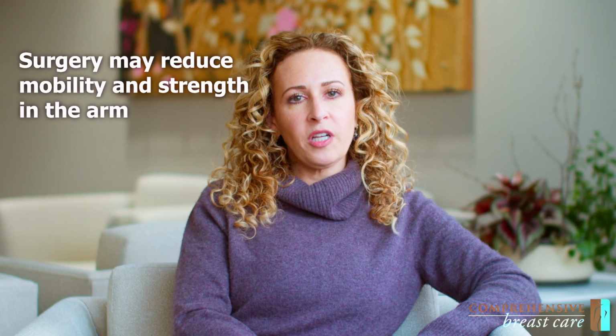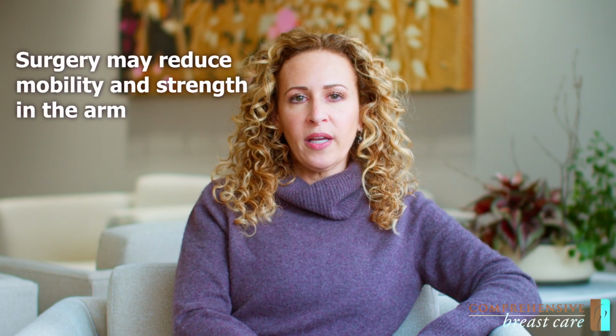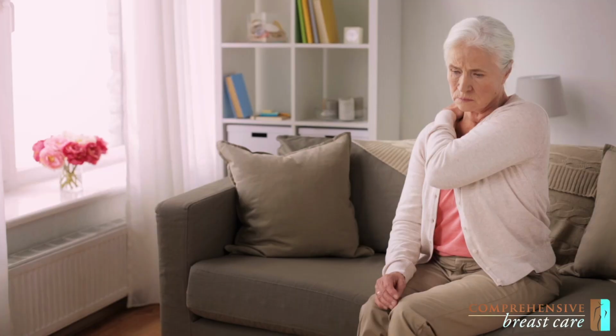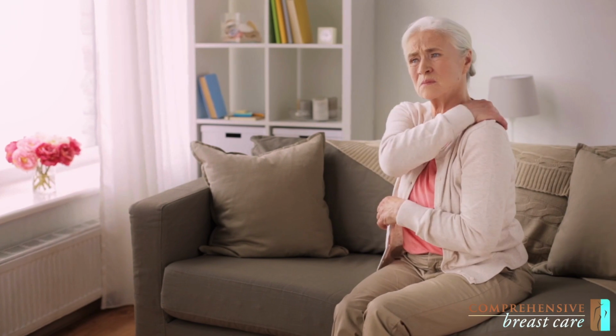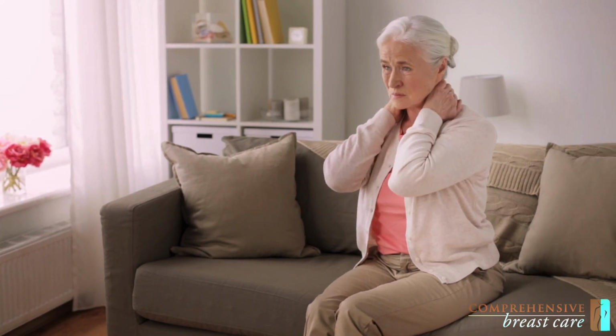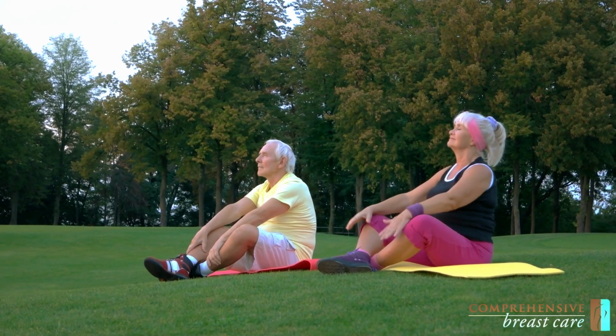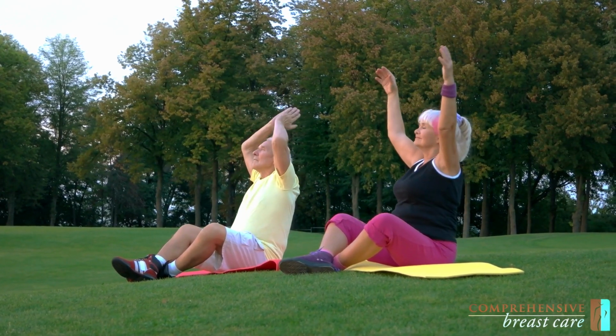Surgery may also result in a reduction of mobility, range of motion, and strength of the arm on the side of intervention. These effects are all perfectly normal and typically short-term. Healing from surgery causes scar tissue to form, and radiation, if needed, can cause this scar tissue to increase in the axilla or armpit. You may find that you just can't move as freely or flexibly as you could before surgery. Stretching and exercise, when deemed appropriate post-operatively, can recover the range of motion and strength back to your baseline. Yoga is a very good exercise that improves this flexibility and range of motion in a safe and effective manner. Your surgeon will instruct you as to when you can start to address any of these symptoms after surgery.